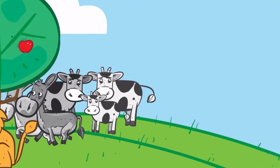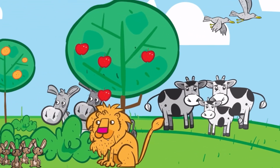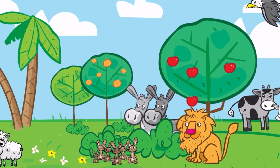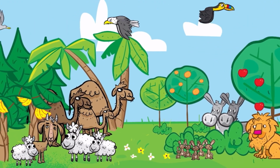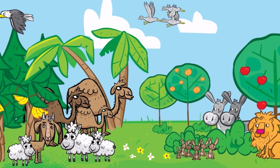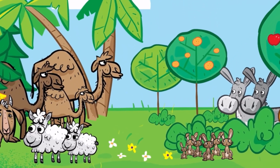Then, on the sixth day, God said, "Let the earth be filled with animals, and let each produce more of its own kind. Let there be tame animals, and small crawling animals, and wild animals, and let each produce more of its kind." And it happened. So God made the wild animals, the tame animals, and all the small crawling animals to produce more of their own kind. God saw that this was good.